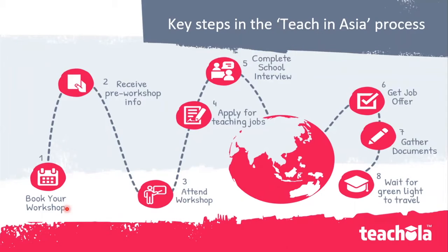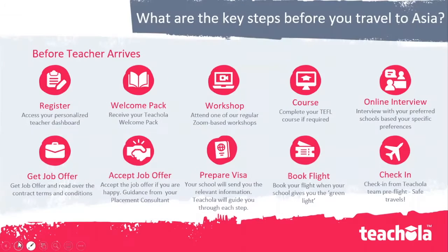We'll be in touch the whole way through and giving you advice on how you gather your documents. And then we wait for the green light to travel. So that lays out visual for you. Here's the different steps in a bit more detail. So let's run through these.